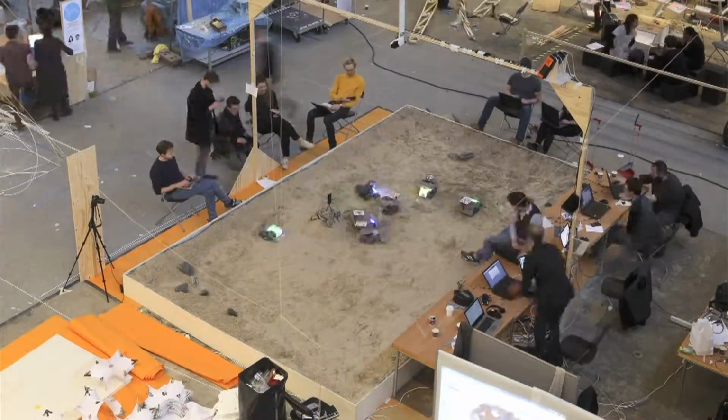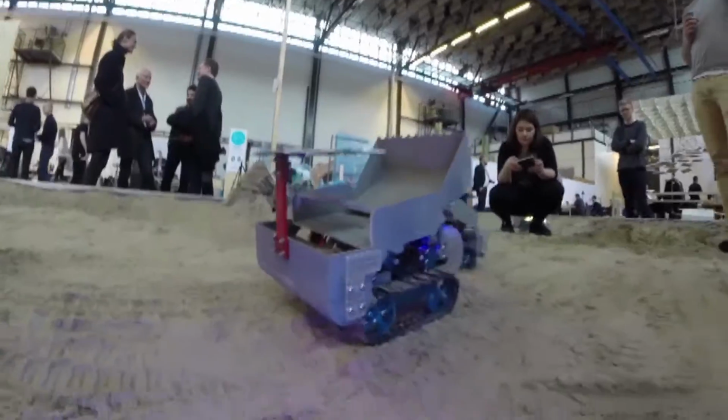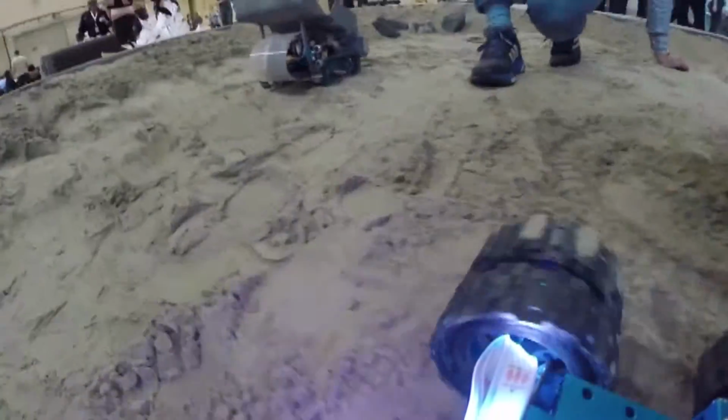So it's a distributed system that is composed of multiple little simple devices that together create an object. And this idea is inspired by natural systems.